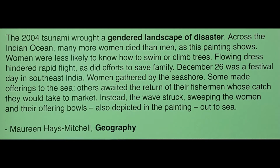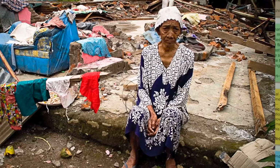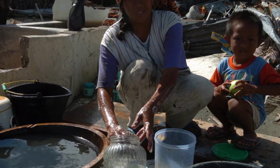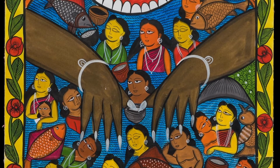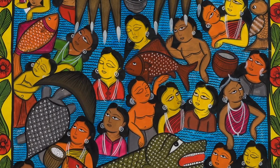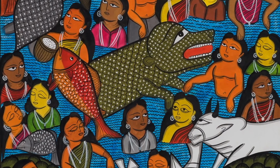My colleague in geography, Maureen Hayes-Mitchell, has studied that 2004 tsunami and has studied the way that the impact of that catastrophe was much more disproportionately felt by women. The victims of the tsunami were quite disproportionately female for a variety of interesting cultural reasons, and that fact has been captured in this image where the vast majority of the bodies represented in the water are women's bodies. So this artist is really understanding and showing us something that is very telling about the different kinds of impacts that a natural disaster can have.